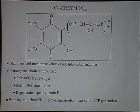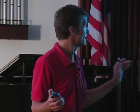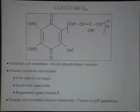So let's talk about coenzyme Q-10. It is a fat-soluble vitamin with a structure similar to that of vitamin K. It plays many roles. Mother Nature is very economical. She never assigns one role to a molecule. It stabilizes the cell membranes. It's a very important antioxidant. It'll scavenge free radicals. It'll inactivate superoxide. It actually stimulates the production of the enzyme superoxide dismutase, which we'll talk about in a little bit. It regenerates spent vitamin E. So it's a strong antioxidant, but we're going to be talking about its role as an electron transporter. It's critical in ATP regeneration.